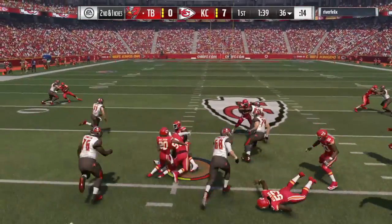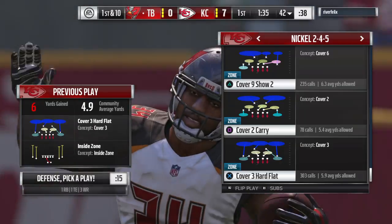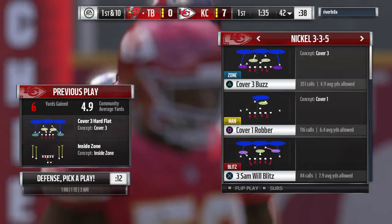Carry here for Charles Sims. And to the 42-yard line here and brought down there. It'll go as a gain of 6 that time, and it moves the chains as well.